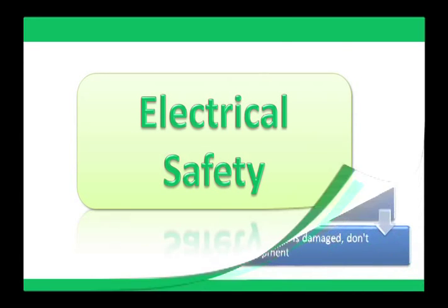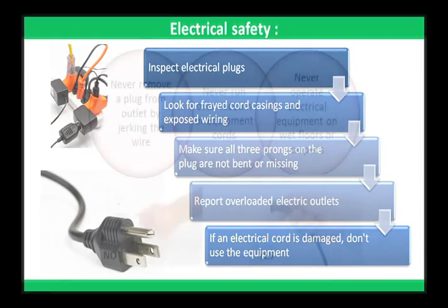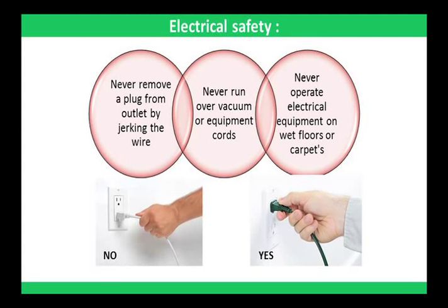Electrical safety. Inspect electrical cords to vacuum cleaners and other electrical equipment before plugging them into outlets. Look for frayed cord casings and exposed wiring. Make sure all 3 prongs on the plug are not bent or missing. Report overloaded electric outlets to your supervisor. If an electrical cord is damaged, don't use the equipment. Tell your supervisor.